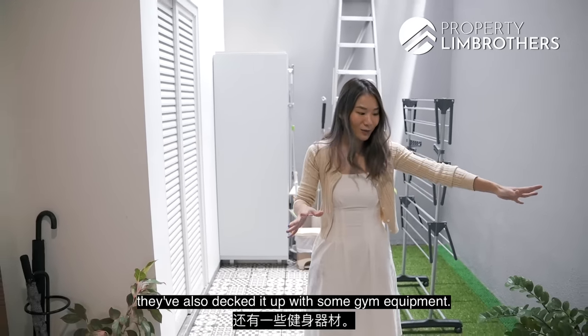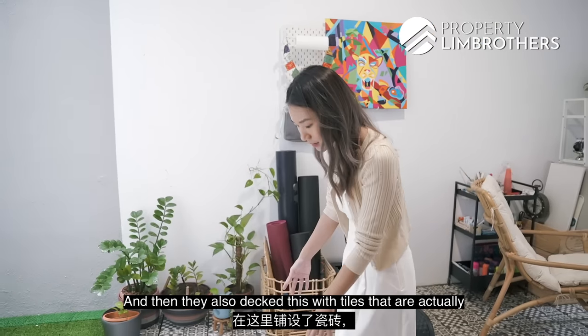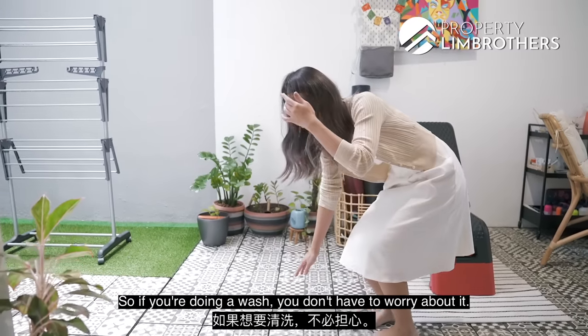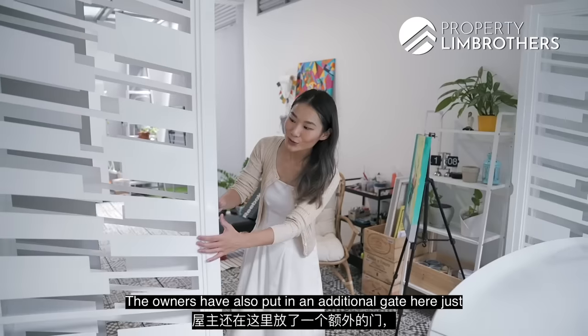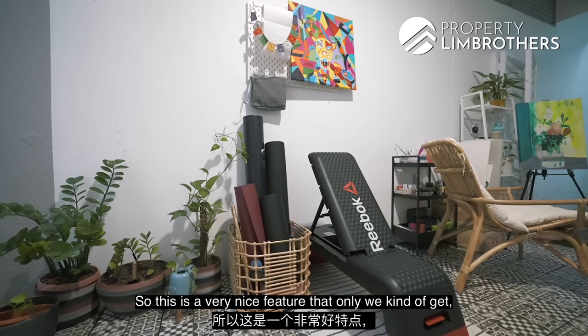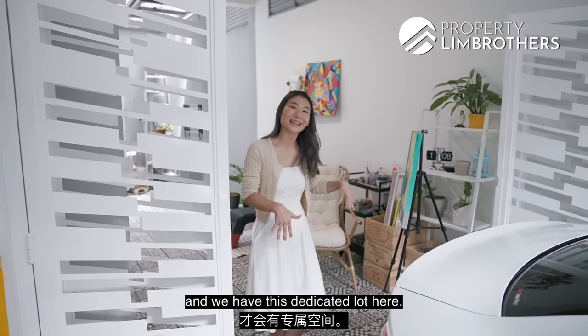Then over here, they've also decked it up with some gym equipment, and then they've also decked this with towels that are actually all movable, so these are not fixed to the ground. So if you're doing a wash, you don't have to worry about it. The owner has also put in an additional gate here just to close up the space because they've put some of their private belongings. So this is a very nice feature that only we kind of get because we are at the corner and we have this dedicated lot here.